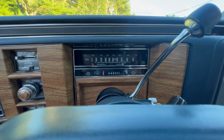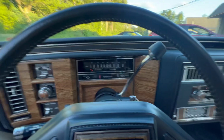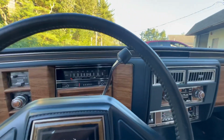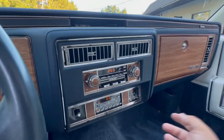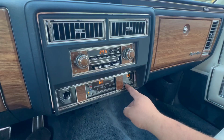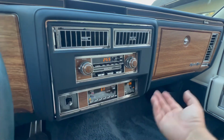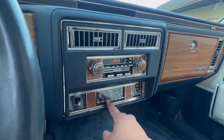Starts right up. 39,999 miles. That's going to be me the day before my birthday. When someone asks, how old are you? I'm going to be 39.9999. Got your fuel data readout here. You can go instant, average, fuel range, check what kind of gas mileage, which is pretty cool. These 4100 power cars have that.